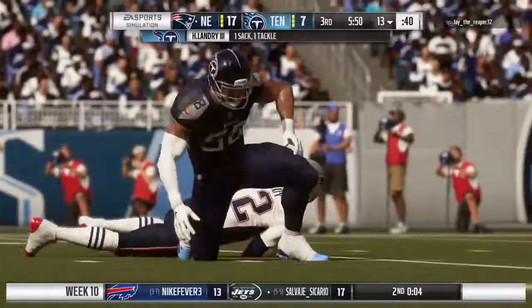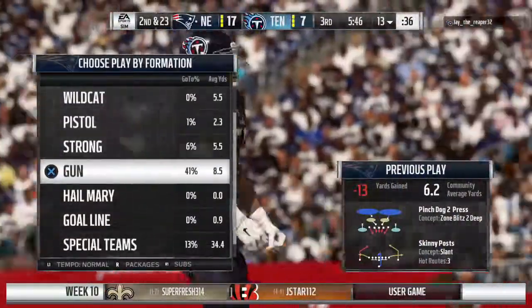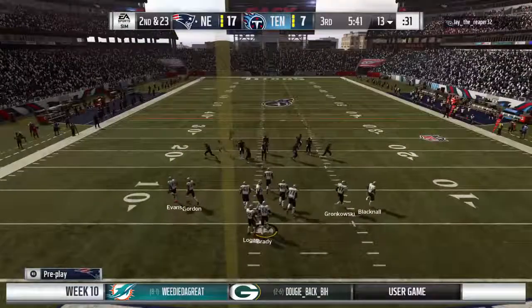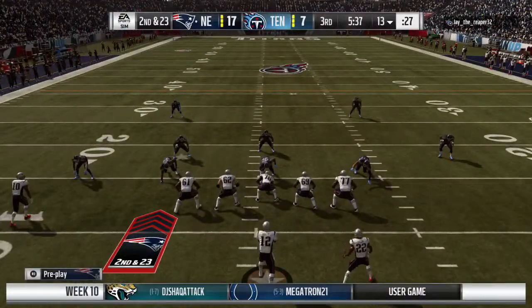Pressure comes, and the Titans able to bring him down. Brandon, if I'm an offensive coordinator and I see an all-out rush like that, I file it away because I'm going to use their aggressiveness against them as this game goes on. I'm going to hit them with a screen soon. Now then, after the sack, it'll be interesting to see what they have planned for 2nd and 23.